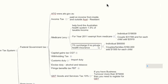And for a family, if your income is about 160,000, and for each child you add 1,500, then you need to have a private health fund. Otherwise, you have to pay that 1% surcharge. So that means you're going to pay 2.5% of your taxable income at the end of the year, and that is a lot. That is a lot of tax.